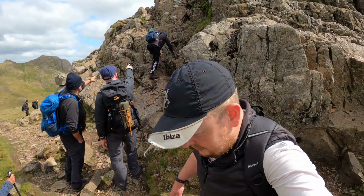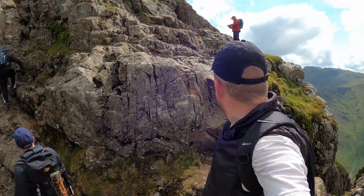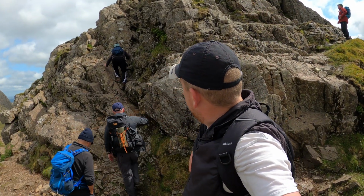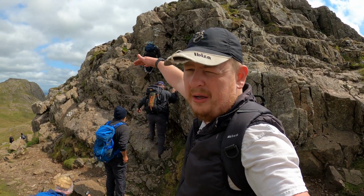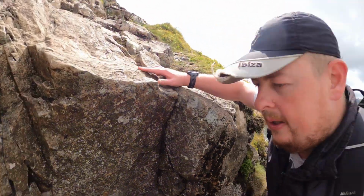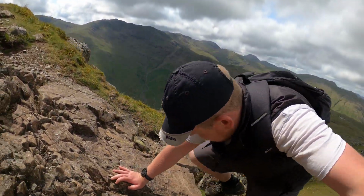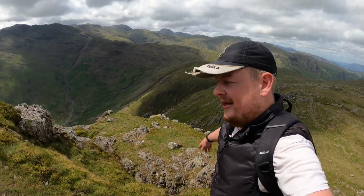So as you can see, it's not a straightforward scramble. Looks like there's a couple of different routes you can go. To the right here where Graham's gone, straight up. Luckily you don't have to come back down this way. There is an easier path down the back. So yeah, this is the other way you can go up. The only dodgy thing about it is right next to that hole there.